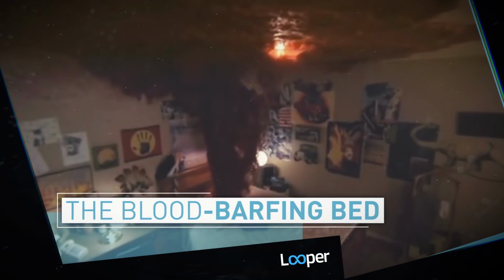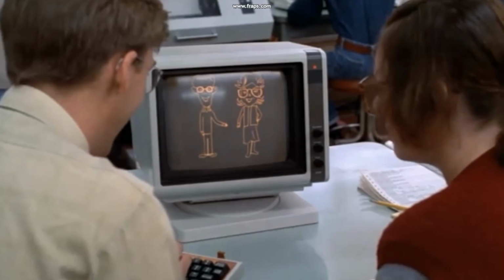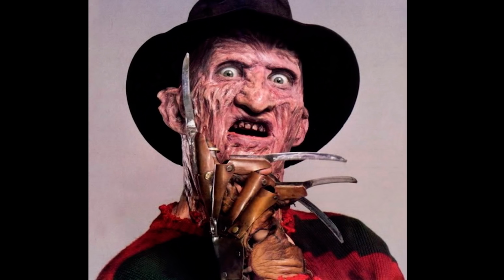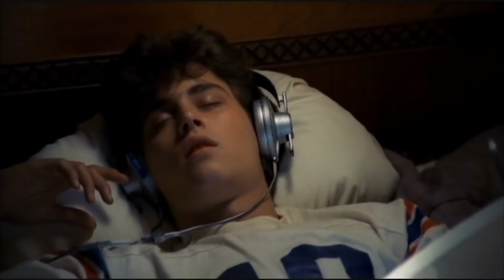The blood-barfing bed. CGI wasn't much of an option back in 1984, especially for a low-budget horror flick like Wes Craven's Nightmare on Elm Street. So when Craven's horror franchise introduced audiences to the original fedora-wearing monster, it had to pull off its nightmarish special effects the old-fashioned way. These days, the soul-sucking blood geyser that consumed Johnny Depp would probably be done with computers. But for the original Nightmare, the effects team came up with an inventive way to pull it off.